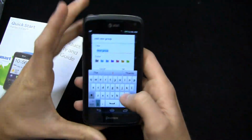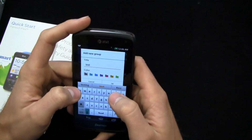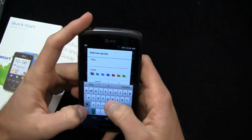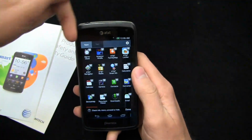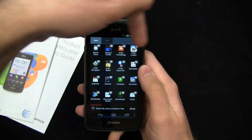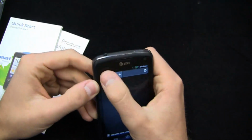I can customize the folder. So we'll say test group. Now let's just say test actually. Let's go back and do test and hit OK. And then we've got our test group. So my folders come up here on the top in kind of a column style format. And I've got my test. I can scroll or add stuff over into the test folder.